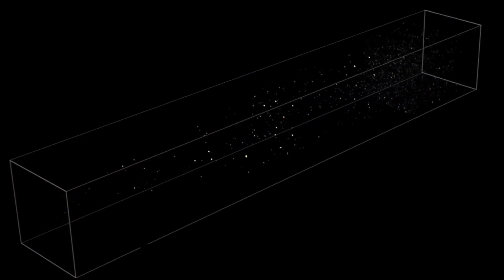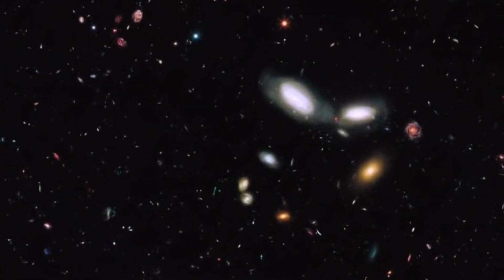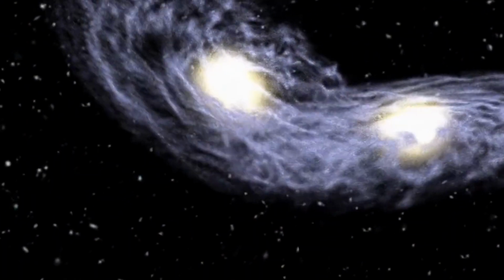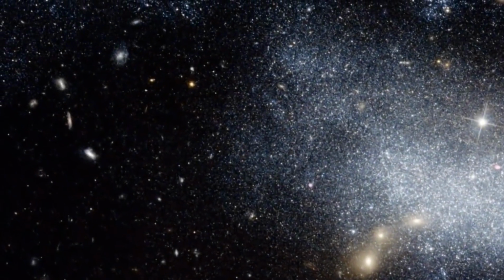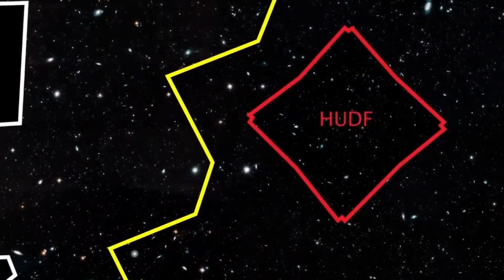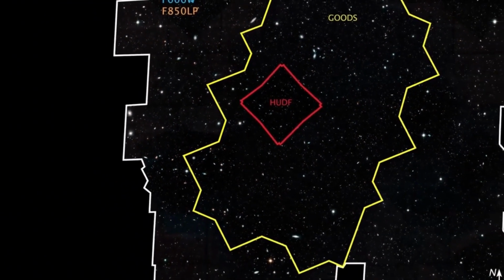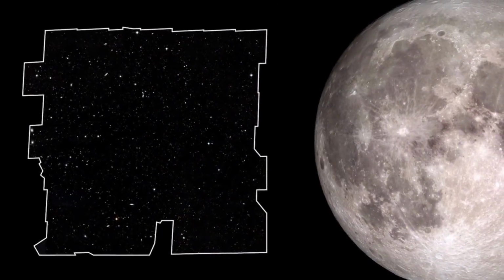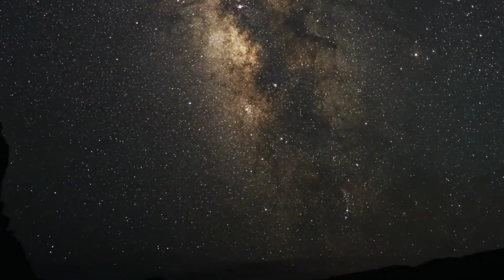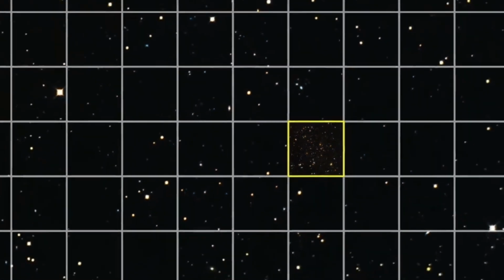Through the Hubble Legacy Field, we can see how galaxies gradually grow into the massive galaxies we see today as time passes. Moreover, the Hubble Legacy Field covers a wider area than the Hubble Ultra Deep Field. This is a comparison of the areas the Hubble Legacy Field and the Moon occupy in the sky. This means that in each area the size of the Moon, there are at least 265,000 galaxies hidden in the darkness.